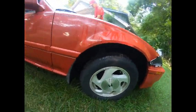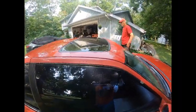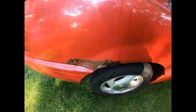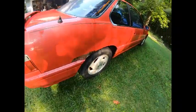There's no rust in the front. Tinted windows, sunroof, interior. It has a little bit of rust in the back. There's a tiny bit of rust down there. Rust right there. Rear tinted windows. There's four-wheel disc brakes. It's pretty cool.